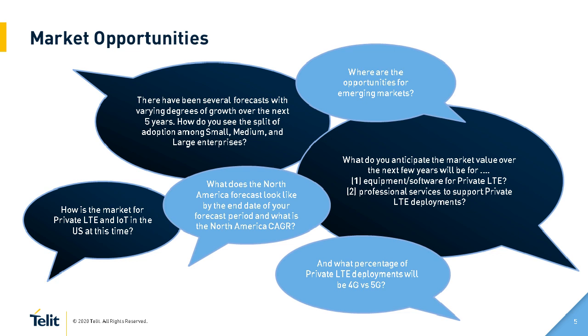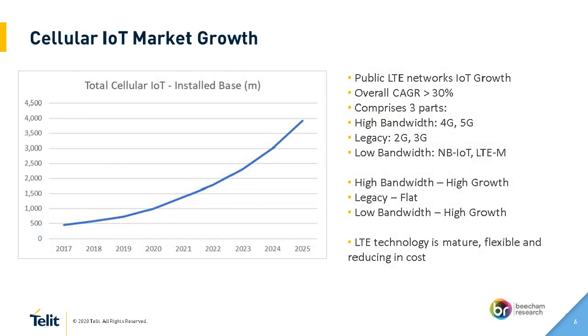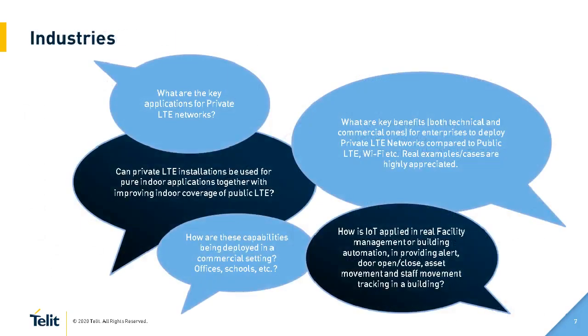I think that probably answers most of what I think I can answer at the moment. The opportunities for emerging markets, I think, is really something that we can address in the next series of questions, which is about industries.